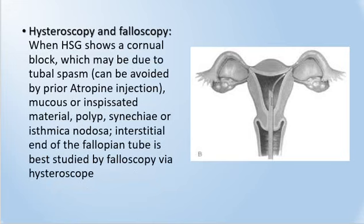Coming to other methods, not routinely used, but just for the sake of enumerating: one is hysteroscopy and falloposcopy. Hysterosalpingography may show a cornual block, which may be due to tubal spasm. However, in HSG this can be avoided by prior atropine injection, or if there is mucus or inspissated material, polyp, salpingitis isthmica nodosa, the interstitial end of the fallopian tube is best studied by falloposcopy or hysteroscope. Here one can see the falloposcope going through the ostia and into the fallopian tube.